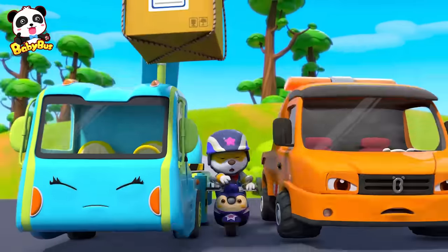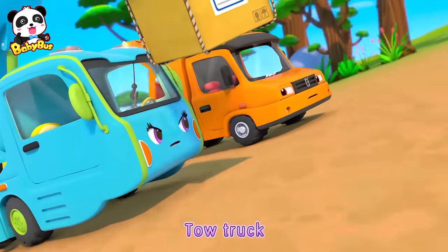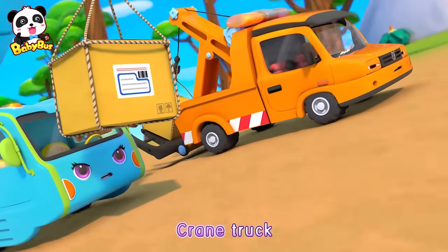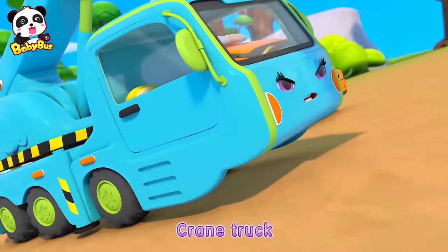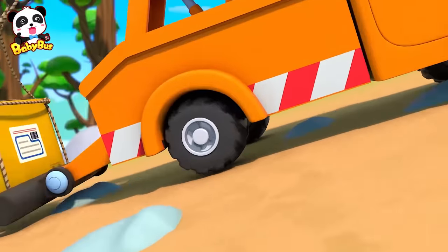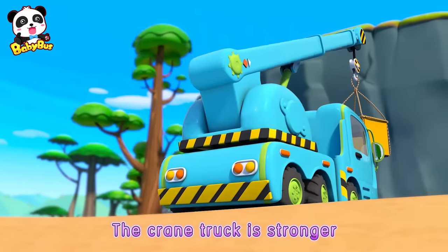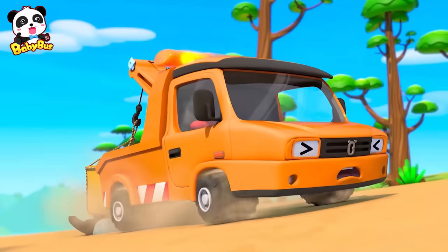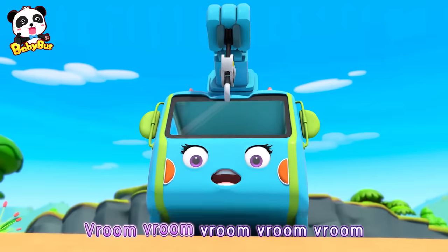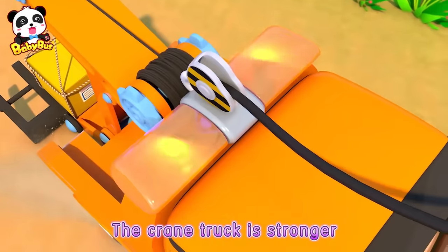Let's find out. Go! Let's start right now. Tow truck, crane truck. Come on, go, go, go. The crane truck is stronger. The crane truck is stronger.